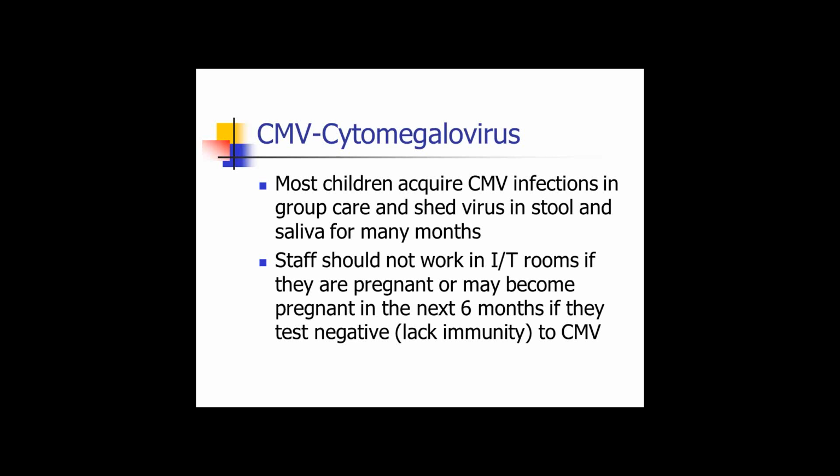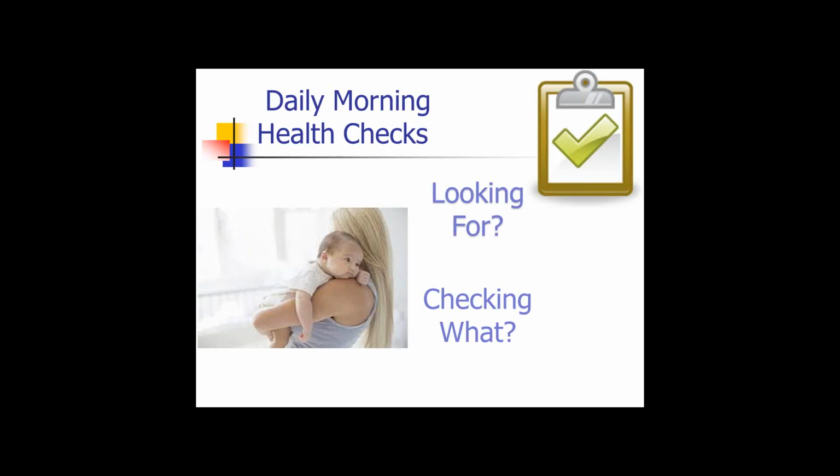And so what I usually do is ask them, what do you think you're looking for if you were to do a daily morning health check? How would you go about doing this? I think it's really important that we help them understand that it is their responsibility to have a good idea whether the children are healthy. They need to know what to look for. So I ask them to throw some things out there and tell me what it is that you're checking for.